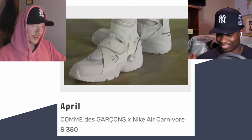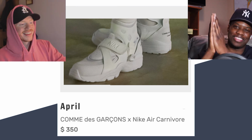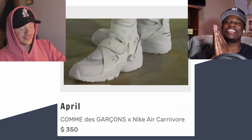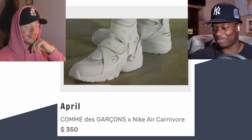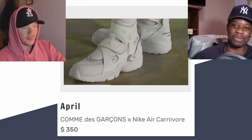Oh my God. Yeah, we don't need to talk about these. Yes. Yes. Yes. This collaboration right here had to be done, needed to be done. I'm mad nobody else thought about doing it sooner. We got the Comme des Garçons Nike Air Carnivores. We're gonna talk more about this in the bonus episode.